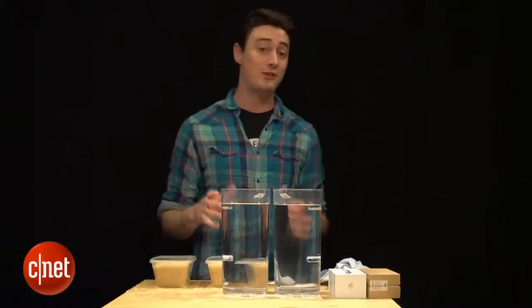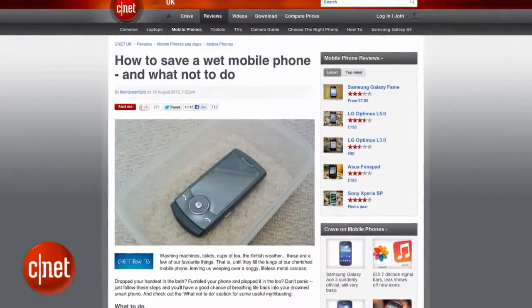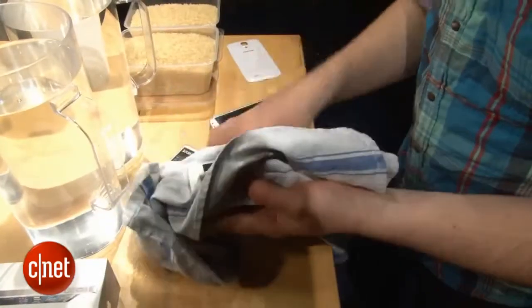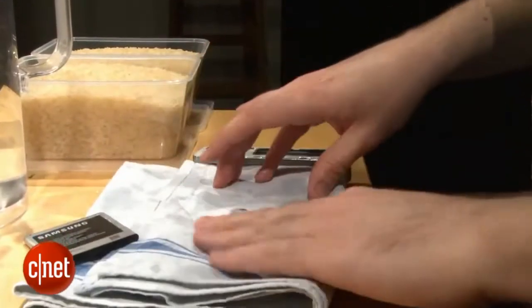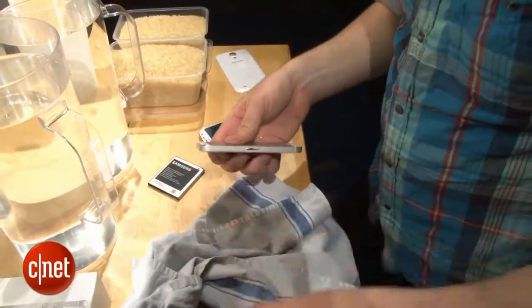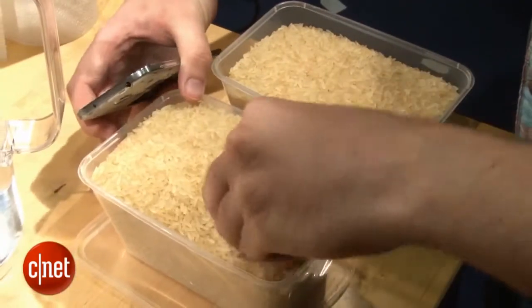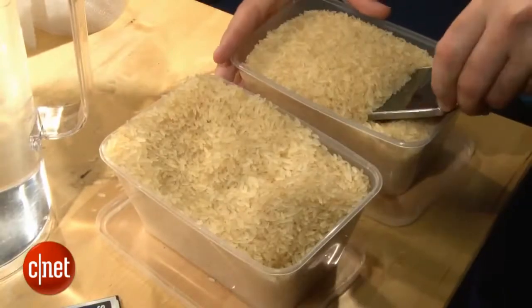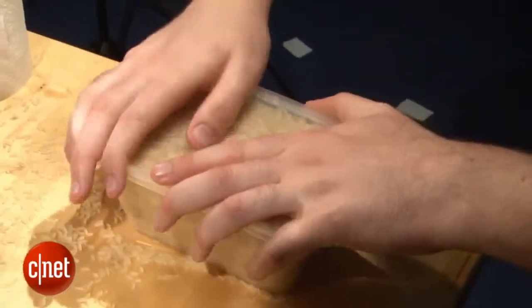But that is not the end of it, because we're going to give both these phones a second chance at life using CNET's guide on what to do if you've dropped your phone in water. Now, if you're not familiar, the basic premise is you need to get your phone out the water, towel it off as much as you can. If it has a removable battery, take that out. Also take out micro SD cards, SIM cards. Basically give the phone as much opportunity as possible to dry out. Then you need to put the phone in a container filled with uncooked rice. The idea is that the rice draws out any moisture that might be left in the phone.